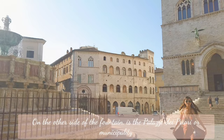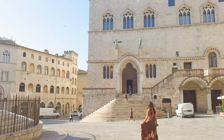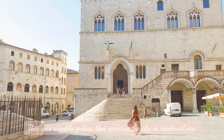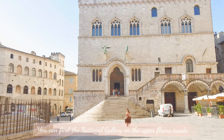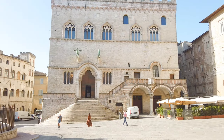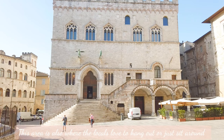On the other side of the fountain is the Palazzo dei Priori, or Municipality. This was a public palace that governed the city in the medieval era. You can find the National Gallery on the upper floors. This area is also where the locals love to hang out or just sit around.